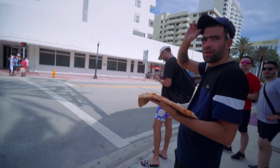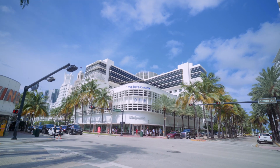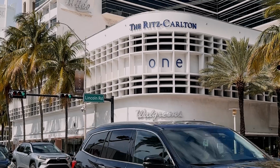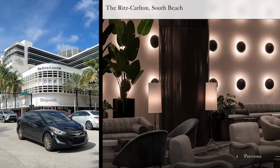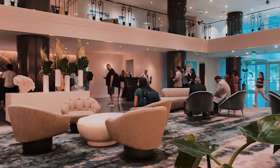That's a big size of pizza you have there. So when you're walking down to the east and you feel a little bit tired because you just walked so much, stop by the Ritz-Carlton Hotel. Get into the lobby. You're just gonna feel refreshed, even if the $400 a night is not in your budget. And who knows, you may encounter Jennifer Lopez or the famous salsero Marc Anthony.